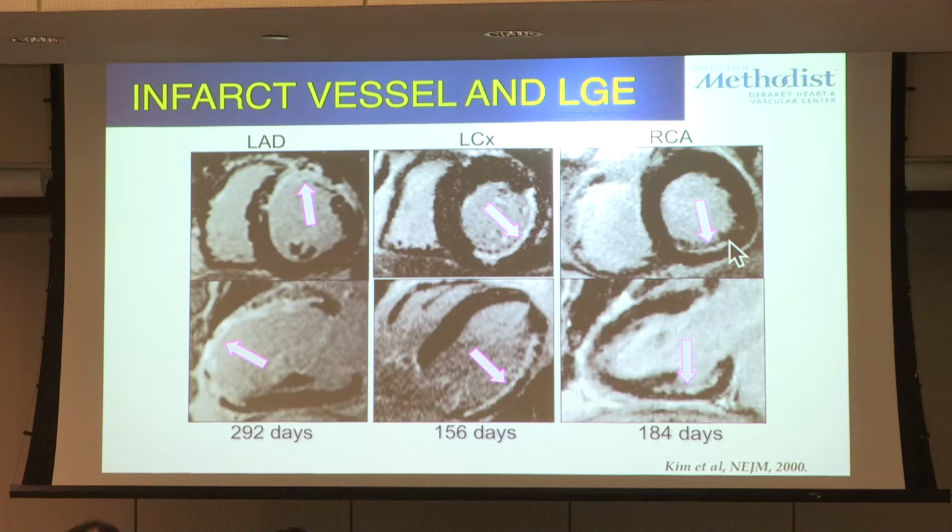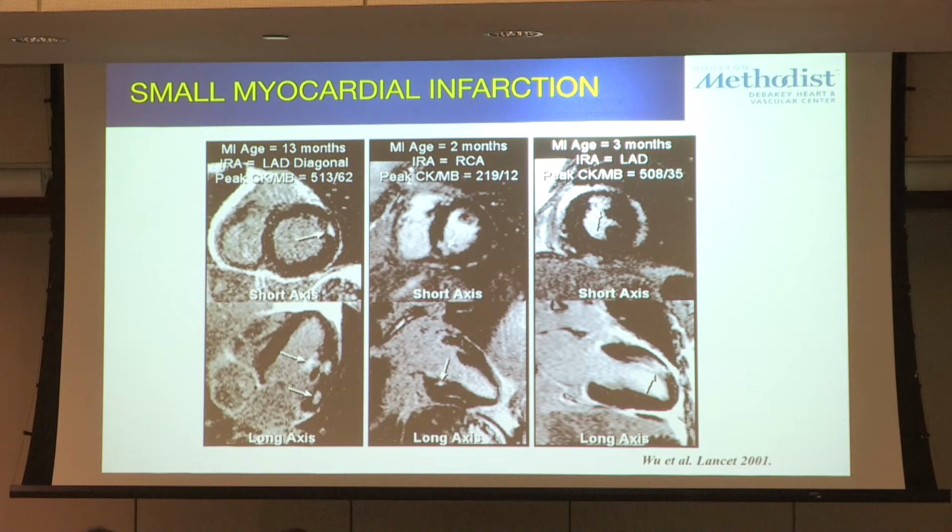The unique aspect, I think, is that we go beyond just presence or absence, and you can actually quantify it. In this person, in the anterior wall, almost 100% of that segment shows hyperenhancement, whereas in the patient on the right, the extent of hyperenhancement is only about 25% of the wall thickness along the inferior wall. And very tiny infarcts can also be picked up by MRI as well.